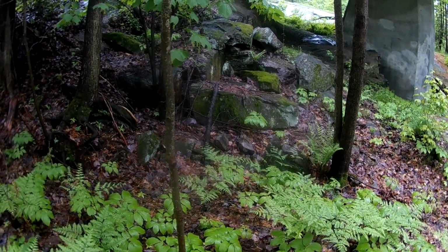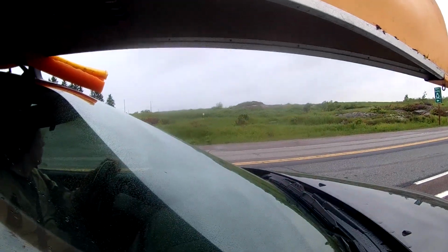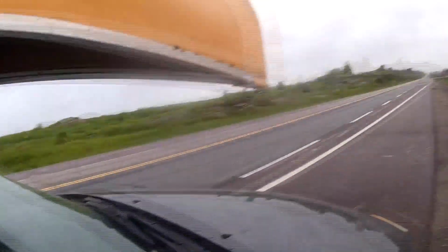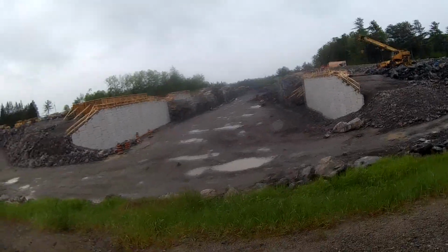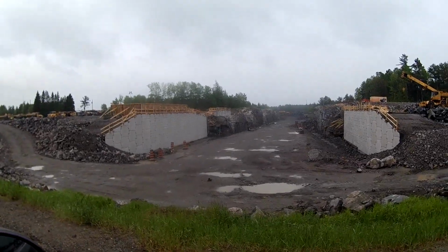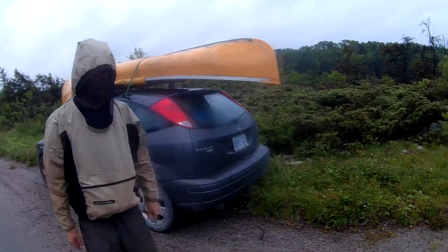Hey, little guy. Alright, so this is opposite Hartley Bay Road. There's Hartley Bay Road. That's Hartley Bay Road right there. Back this way a little. And look at that, they blasted right through that solid rock. Isn't that crazy? Power. TNT.